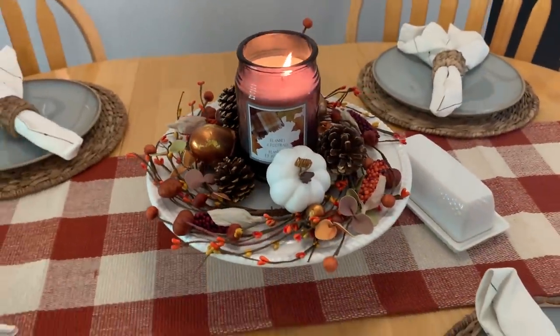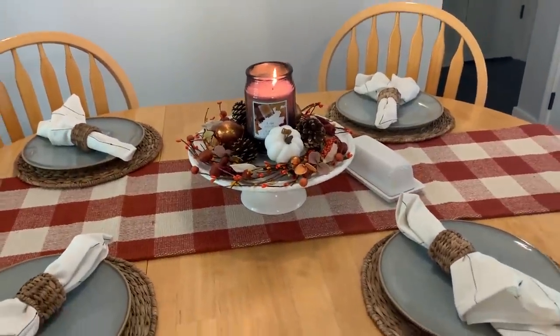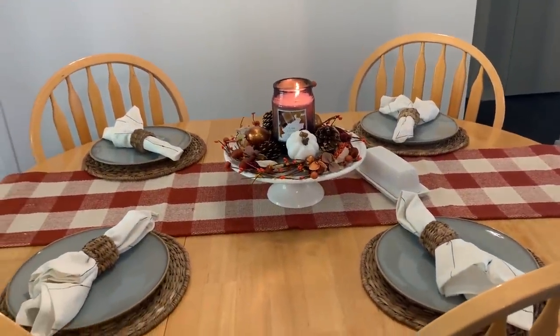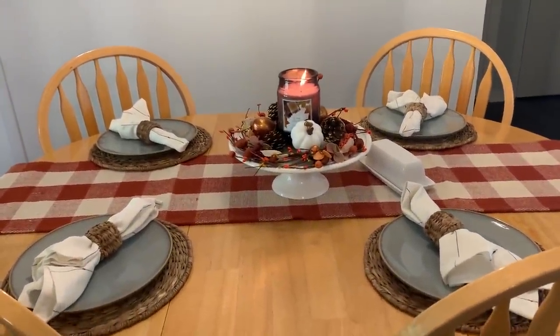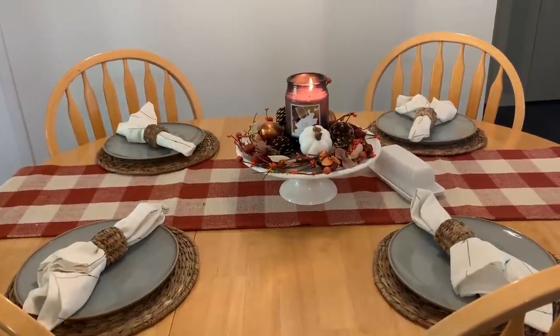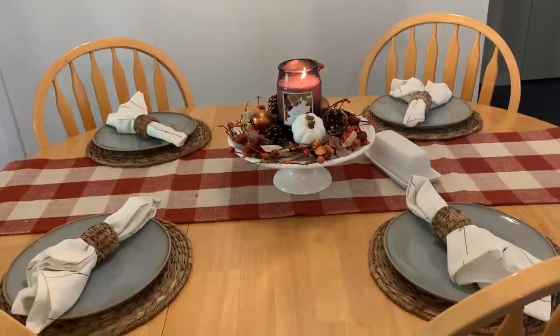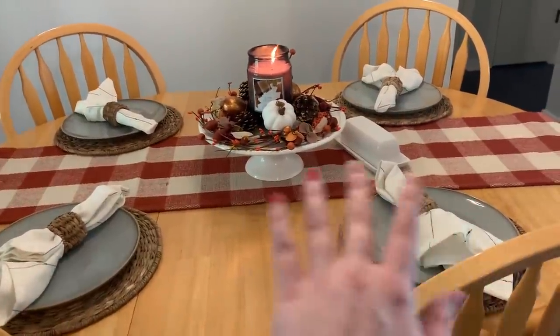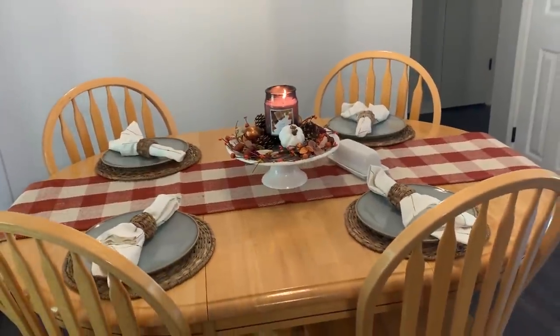But the reason I love doing a cake stand like this or something simple in the middle is I didn't love having the tiered tray in the middle of the table because you couldn't see people when you were sitting across the table from each other. And with this, you can see people, but if you want to move it, all you have to do is pick the whole thing up and take it away. And that's so much easier than scattering a bunch of stuff across the whole table. So I just love the way that this turned out.